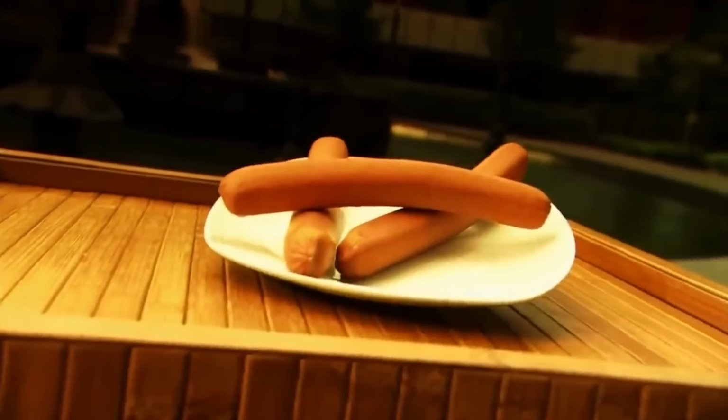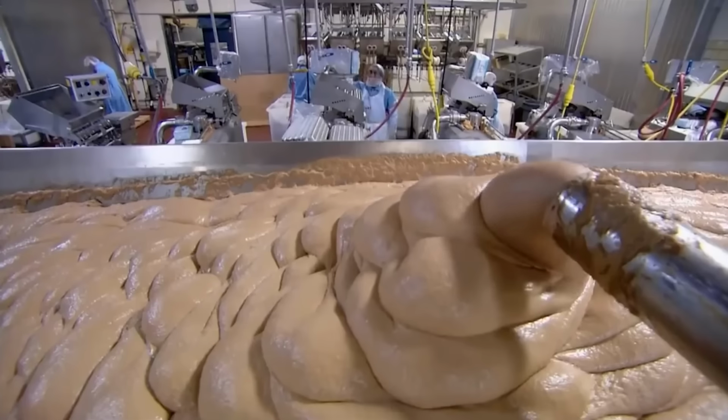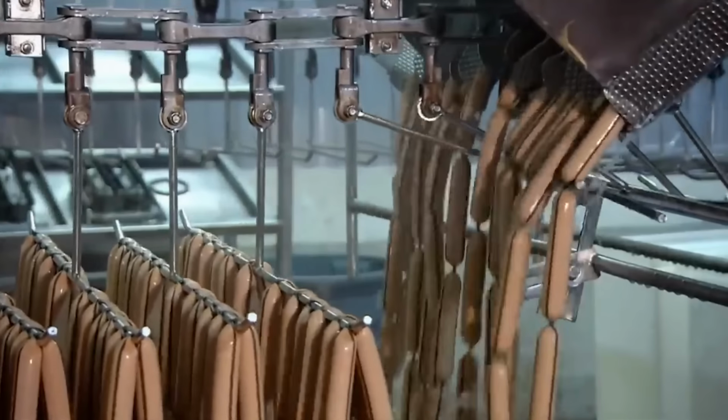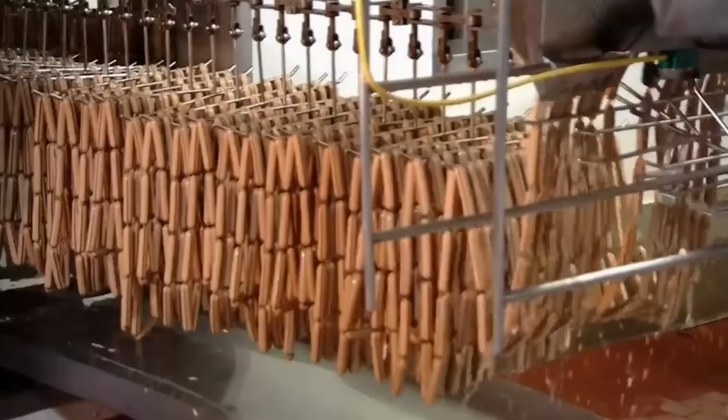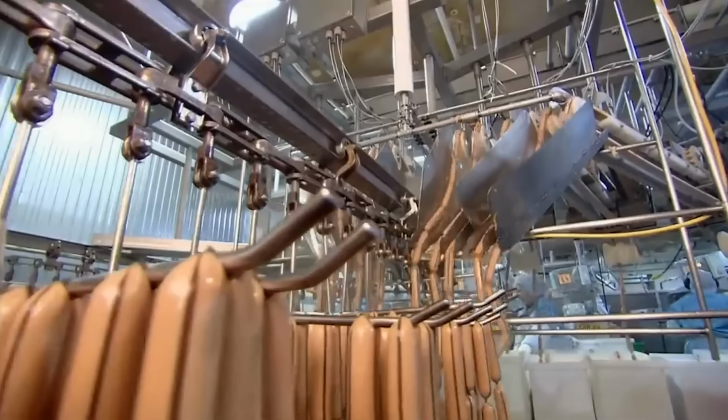During the actual manufacturing process, all these trimmings go through a series of pre-cooking, pureeing, and seasoning processes, after which they're squeezed into casings, which are often made of animal intestines. And there's no amount of ketchup and mustard that can cover up that knowledge.